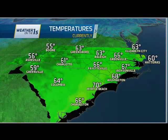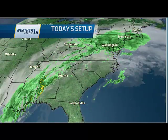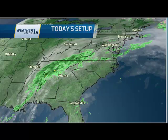Currently, it's still pretty mild. These are 5:30 a.m. temperatures here on this Wednesday morning. 50s in the mountains, a lot of 60s across the Piedmont. Look at Myrtle Beach sitting at 70 degrees this morning. Feeling a bit like late spring or summer even down that way.